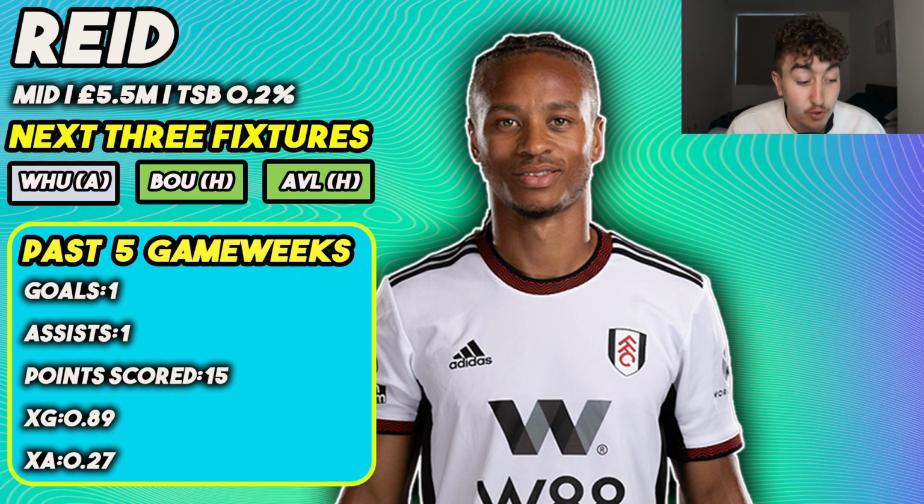I haven't done too much research into this, but at 5.5 million, if we can get a player with really good fixtures and potentially, I'm putting this out there, potentially on penalties, then that could be an absolute dream. Last season, 8 goals and 8 assists in the Championship, and the season before that when he was in the Premier League, 5 goals and 2 assists. So far this season, 2 goals, 1 assist. Did score again at the weekend for Fulham against Newcastle.